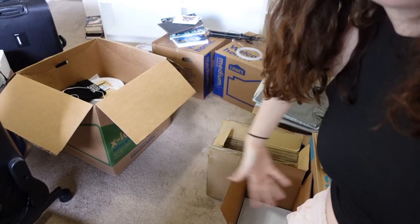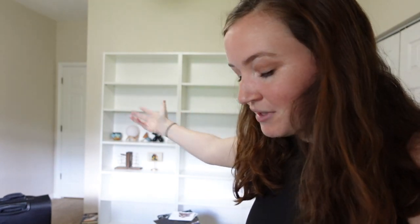I currently have a billion boxes all around me with all of my books in them that need to go up on these shelves. So I thought it would be fun to take you along with me as I am figuring out where my books are gonna go, what my setup's gonna look like. I also wanna have knickknacks on the shelves, and I'm also definitely not going to fill up all of these shelves with the books that I have now, because previously I've only had one Billy and then a smaller bookcase and then some books kind of sitting around.